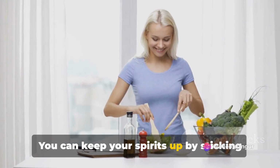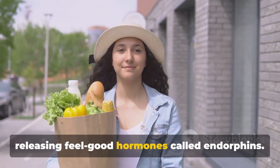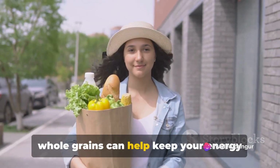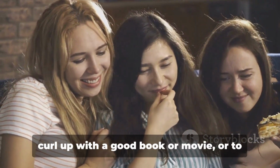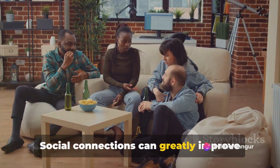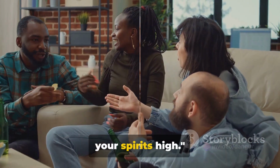You can keep your spirits up by sticking to a regular exercise routine. Physical activity boosts your mood by releasing feel-good hormones called endorphins. Plus, maintaining a healthy diet full of fruits, vegetables, lean proteins, and whole grains can help keep your energy levels steady. And remember, it's the perfect weather to curl up with a good book or movie, or to connect with loved ones over a cup of hot tea. Social connections can greatly improve your mood and help you feel less isolated. So, keep active, keep connected, and keep your spirits high.